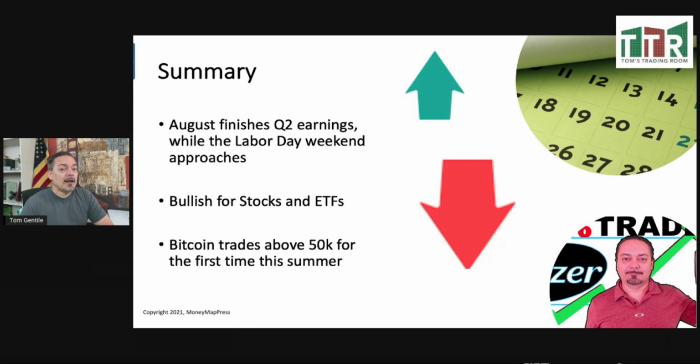Okay. So keep that in mind, is that these highs that we're hitting look like they should continue into the middle of September. This is bullish. The holiday period is bullish for stocks and ETFs. And I'm talking about ETFs like DIA, SPY, QQQ, market average ETFs. Finally, Bitcoin trades above 50K for the first time this summer.